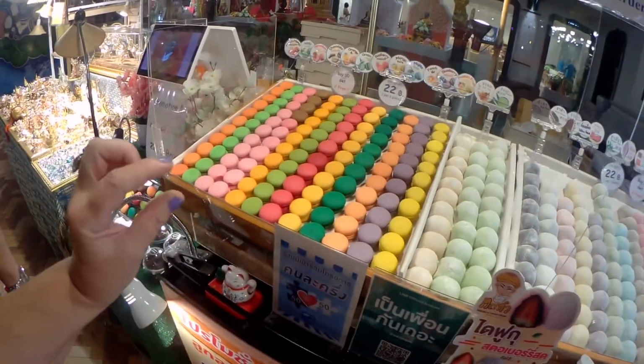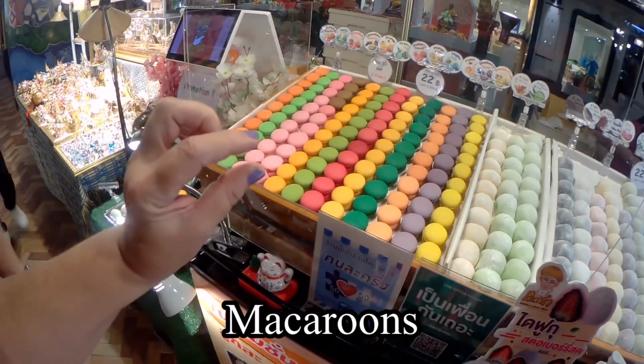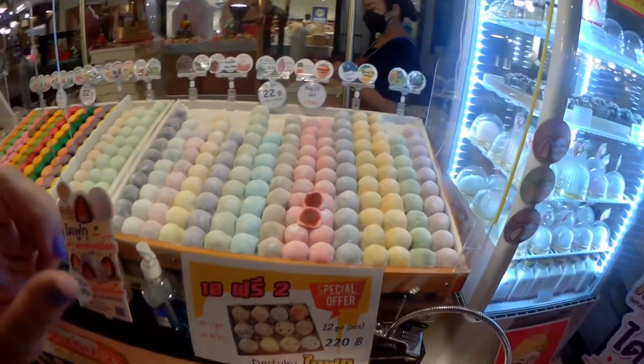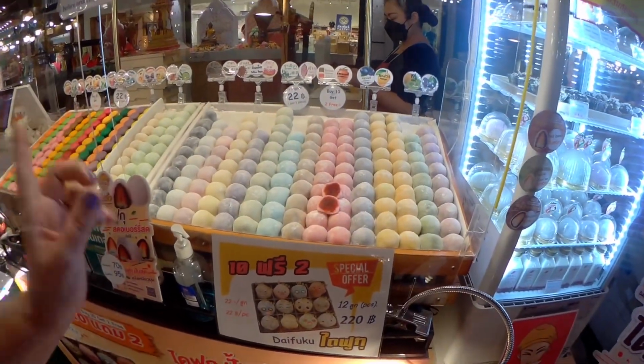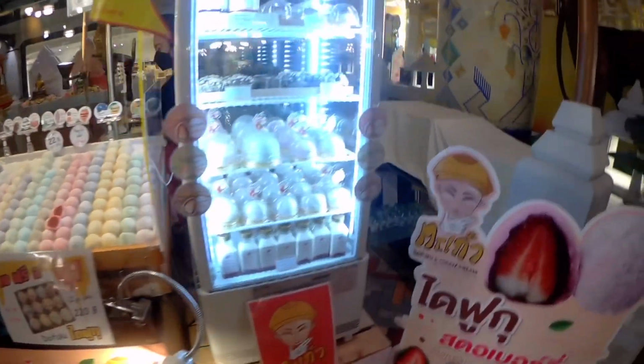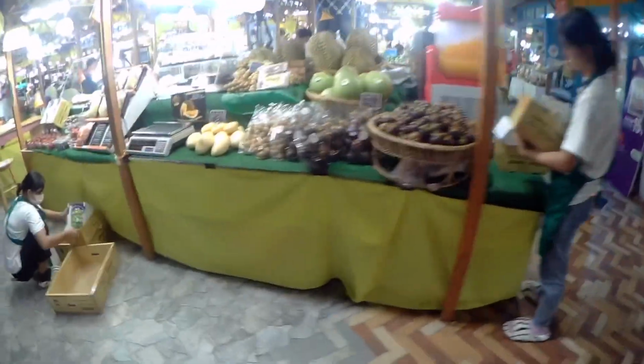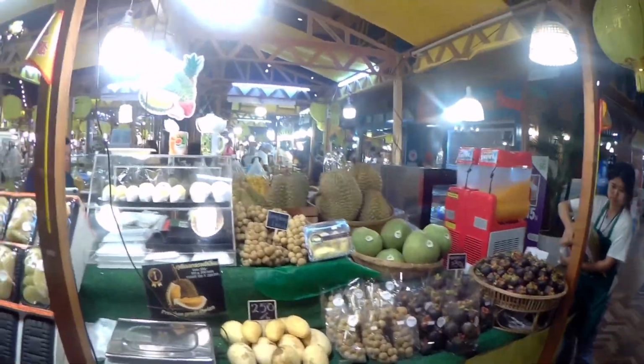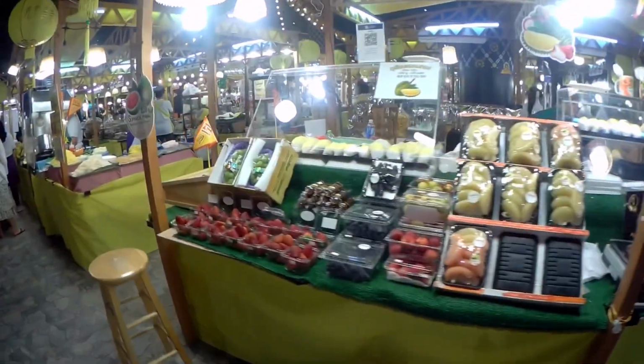Little tiny little. No, my brain's gone blank for the name. These are mochi, but those are. Oh, my brain's forgotten that word. There's the durian. The outside is as ugly as the flavour on the inside, but they are adored here.